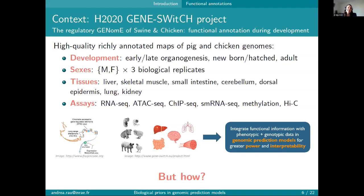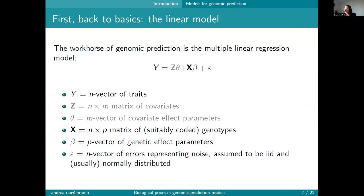So all that was a great idea, but the major question then was, how will we go about integrating this type of information into the model? So to explain our approach to the answer to that particular question, we have to get back to basics and just think about the fact that most genomic prediction models are actually constructed on a basic multiple linear regression model, which looks something like that shown here on the slide.